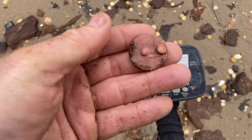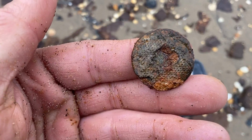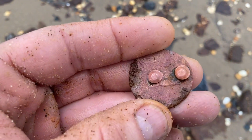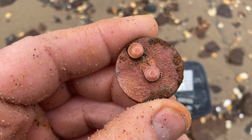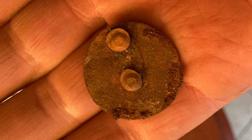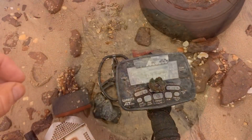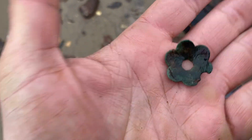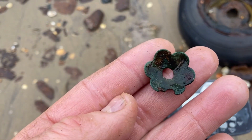I thought it was a big copper, but then a button, and now I'm not really sure what it is. It's got what looks like two little slide-on snaps. It's copper. I'm not really sure. Nice little copper decorative piece. Not really sure what it goes to. It looks like it's got a flower shape.